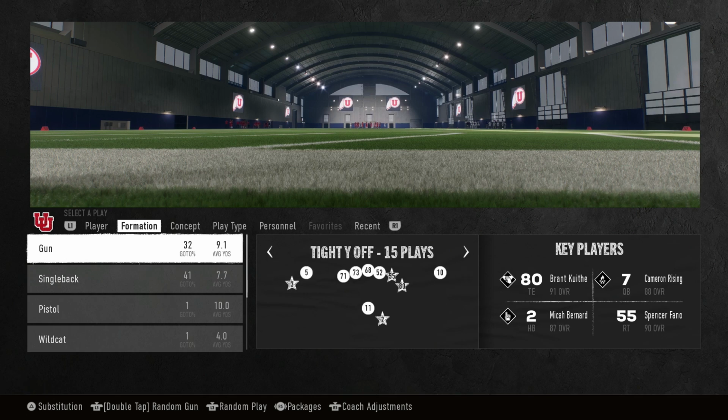The tight Y off, our first 11 personnel formation in shotgun. Then we get into Y off trips, then tray, then bunch tight end open, then spread offset. This is our lone 10 personnel formation in the playbook. Then we get spread double flex, where the tight end's back out there again.